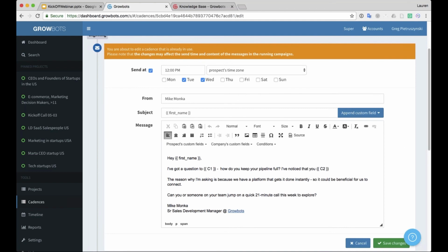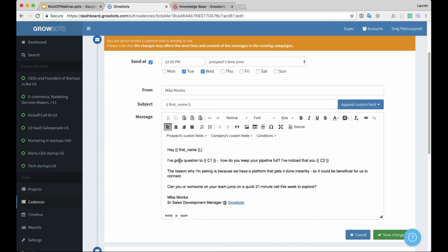And then below the subject line, you can see your WYSIWYG editor, which is where you're going to edit the body of your email. Again, we encourage you to have some sort of first name or personalization here. Your first line of your email should be something engaging. So, I have a question for you, or I happen to notice this about you or your company. The information in the brackets here are the custom fields that they imported. But let's say, for example, I've got a question to this particular piece of information. You know, how do you keep your pipeline full? I've noticed that this company does this.